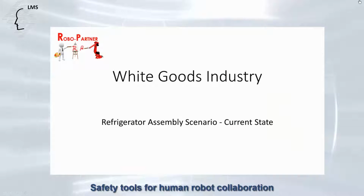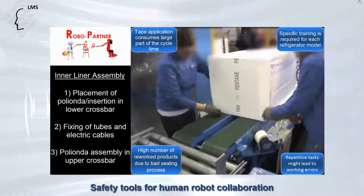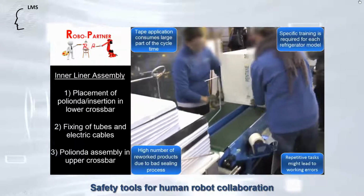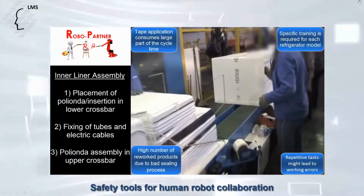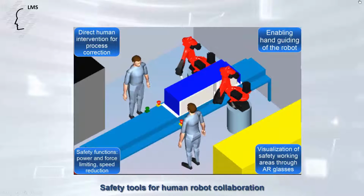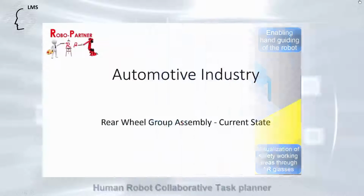In collaboration with the industrial partners Electrolux, Comau and Pills, a white goods pilot case concerning the refrigerator assembly has been set up. Against the current practice, the taping operation has been replaced with robotic sealant application. Workspace and task sharing between humans and robots has been enabled, while the tools in support of the human-robot collaboration are integrated during execution. Such tools involve power and force limiting software as well as tactile and capacitive sensors, respectively.